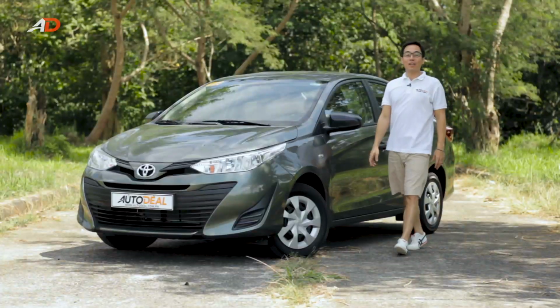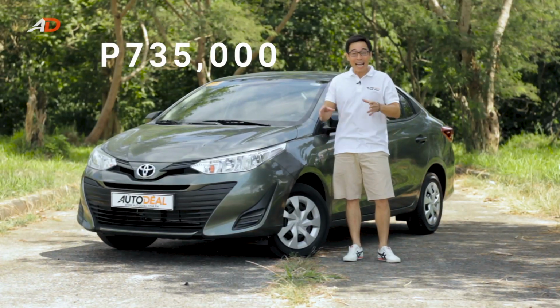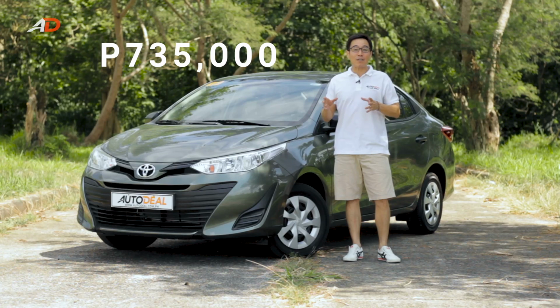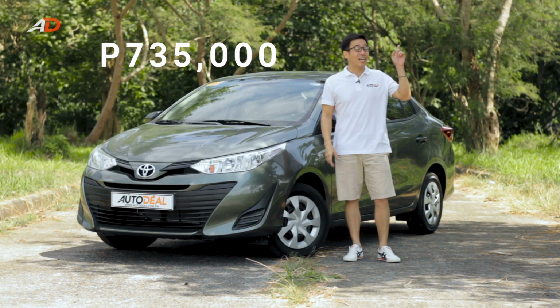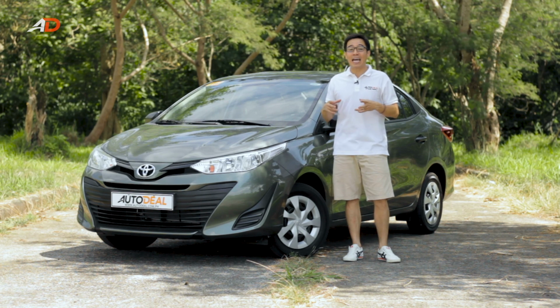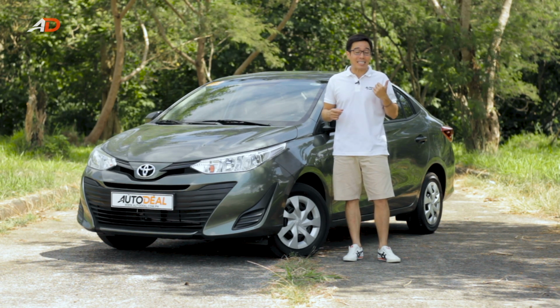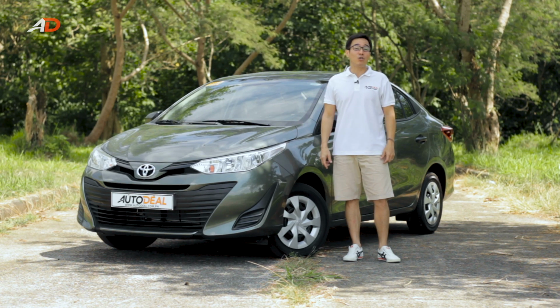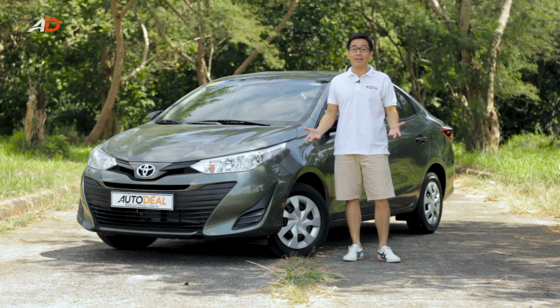The 2019 Vios XE CVT comes in at 735,000 Philippine pesos. Now I gotta say, it's probably got the manufacturers of the comparison that we did a while back in this exact price range, which you can click here to view, by the way, if you want to see it, scratching their heads. Because believe it or not, it may not top that list, but this thing has over 25,000 units sold in 2018, and it's probably saying, hey man, don't hate the player, hate the game.